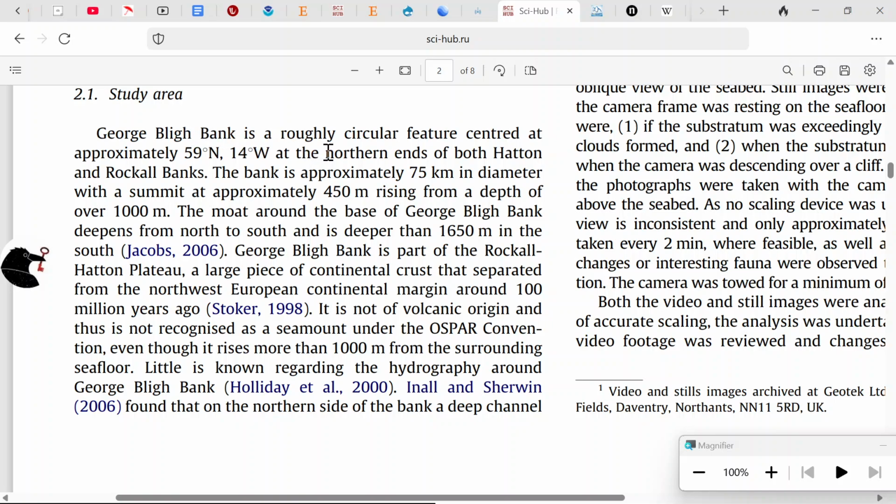George Bligh Bank is a roughly circular feature centered at approximately 50 degrees north and 40 degrees west at the northern ends of both Hatton and Rockall Banks. The bank is approximately 75 kilometers in diameter with a summit at approximately 450 meters rising from a depth of over 1,000 meters. The moat around the base of George Bligh Bank deepens from north to south and is deeper than 1,650 meters in the south.